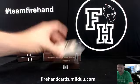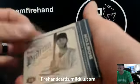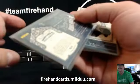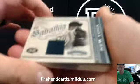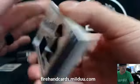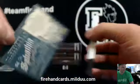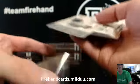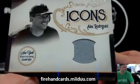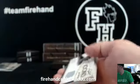All right, we're going to start off with Dustin Pedroia, Boston Red Sox, numbered to 99 on the team green. Eric, that is 3 of 99. Big CC for the Yanks. The jersey, the D313, 111 of 199. Got to be some sign. And PEDs. There he is, Alex P.E.D. Rodriguez.